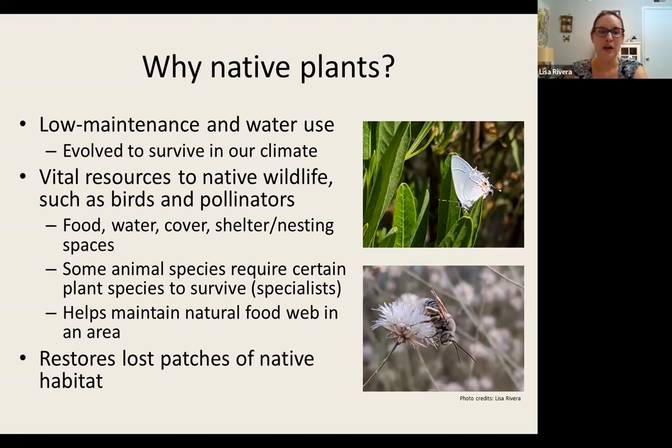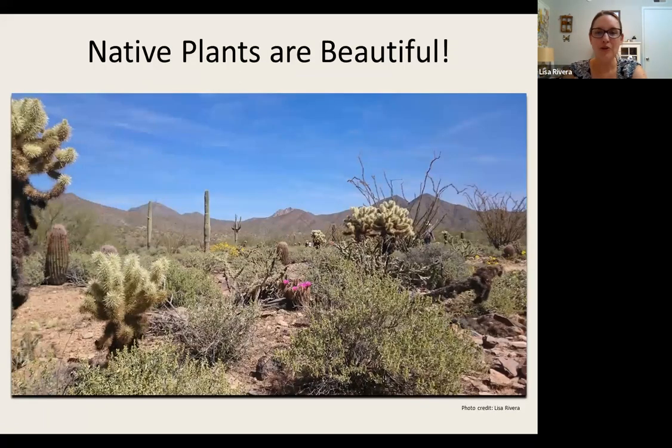And then lastly, I'm sure we've all heard about habitat loss, habitat destruction for various reasons. By taking our own space that we have and trying to incorporate native plants, we can in the process restore what were previously patches of native habitat. Also, just in general, native plants are beautiful. So why wouldn't you want to incorporate those into your landscape?